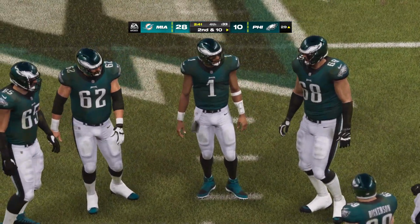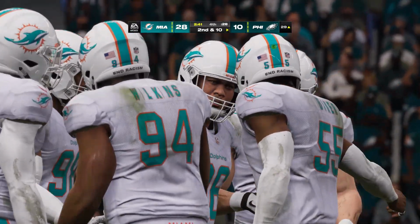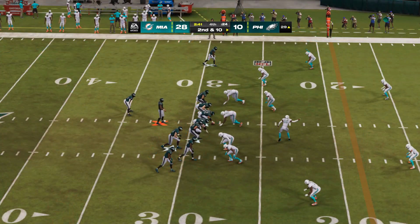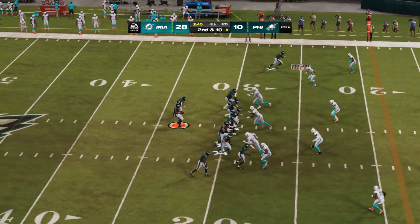Another pass attempt, another incompletion, and they're just a little over 100 yards passing here in this game. So defensively, pretty good job. Definitely, because they were never really able to get the ball in the hands of their playmakers. So a lot of credit to the defensive game plan and especially the execution.